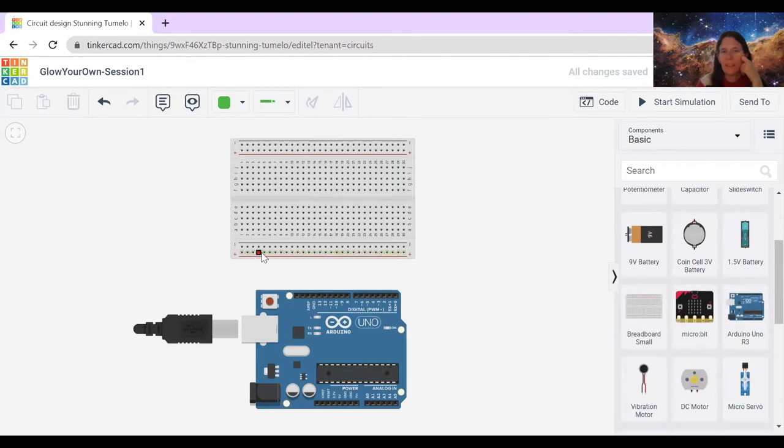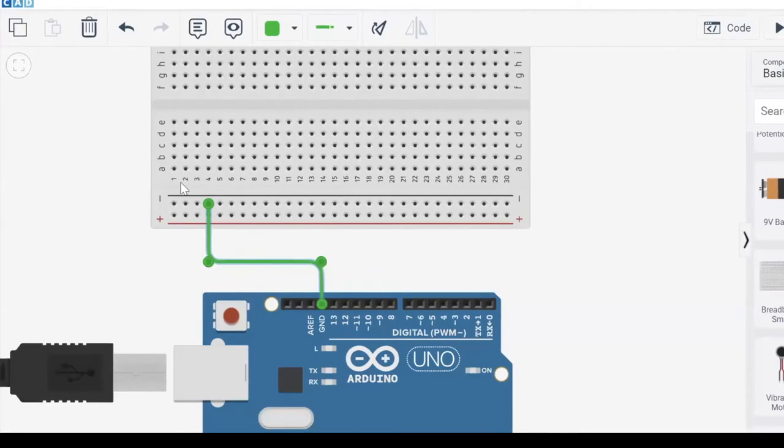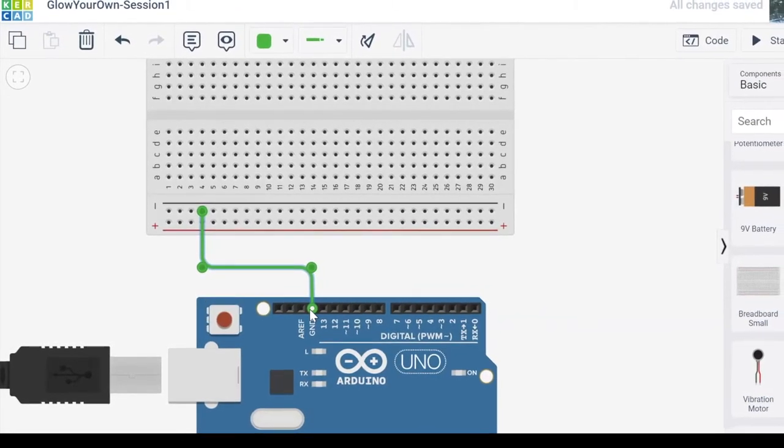All you need to do is click on the place you want to start. So we're going to start our wire on one of these holes here in our breadboard. So yeah, can you see this wire here now? Oh, I've got some sort of weird randomly placed one.